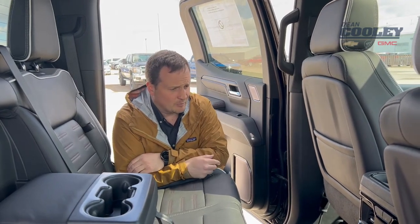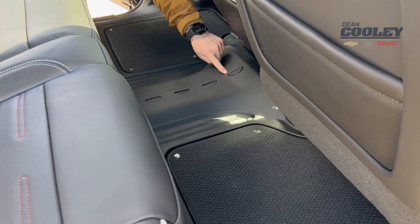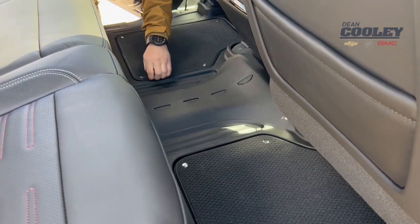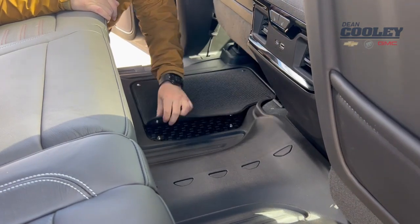I love that we have the premium all-weather floor liners in here with the separation in the middle, so it makes it easier to clean. But you could take these carpeted inserts out if you want. So if you don't want them in there, you just take them out.